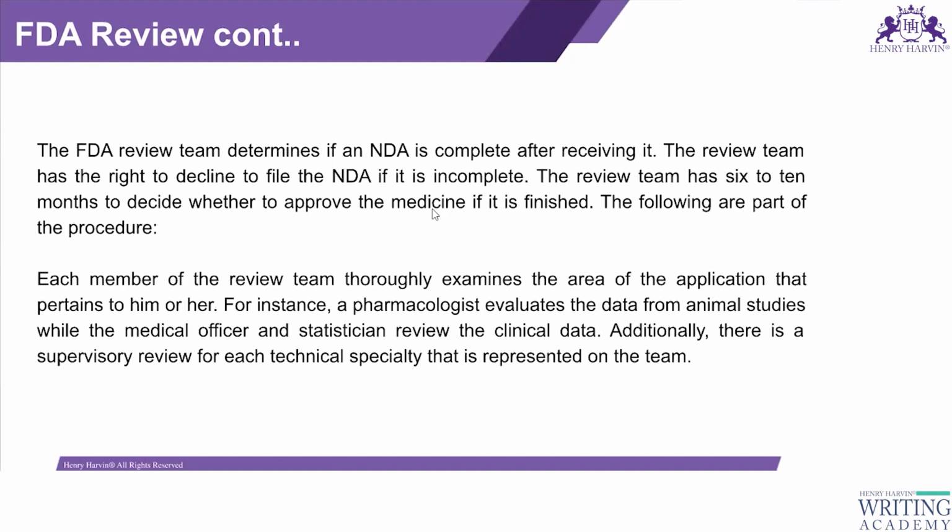Now, the FDA review team determines if an NDA is complete after receiving it. The review team has the right to decline the NDA if it is incomplete. The review team has 6 to 10 months to decide whether to approve the medicine if it is complete and following the proper procedure. When the NDA application is submitted, it is in the form of a file, because it consists of various documents. It is in the form of a dossier.